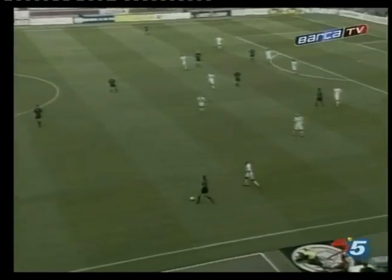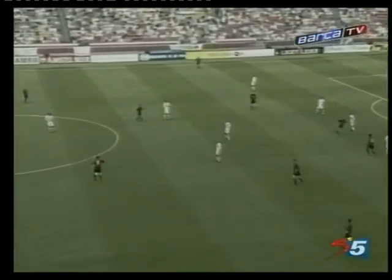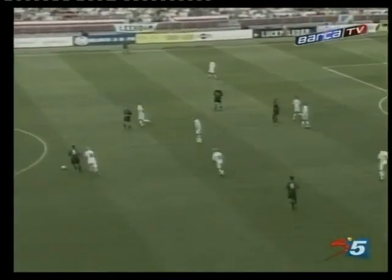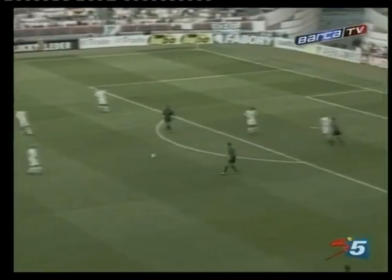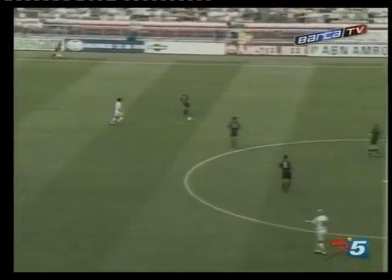Xavi finds De Boer. They're playing with a lot of width, Barca. They've got 5 across the midfield, so it's a bit crowded in there. Sergi. De La Peña. Looking long for Salas. And Dutrell came way out of his goal.